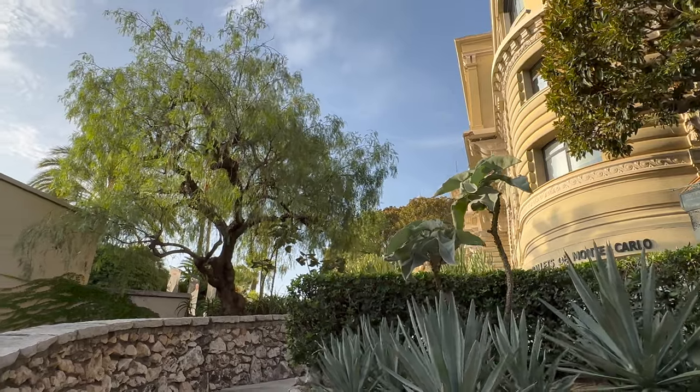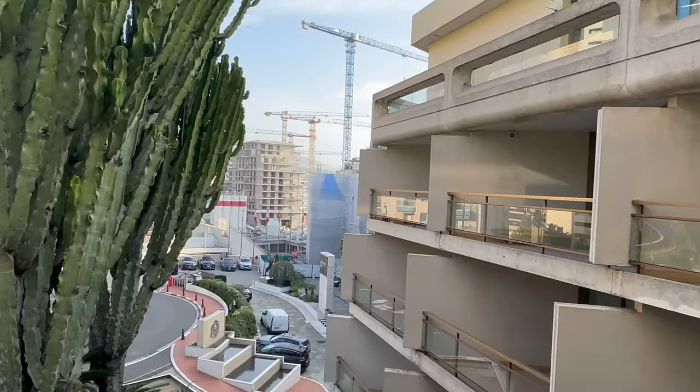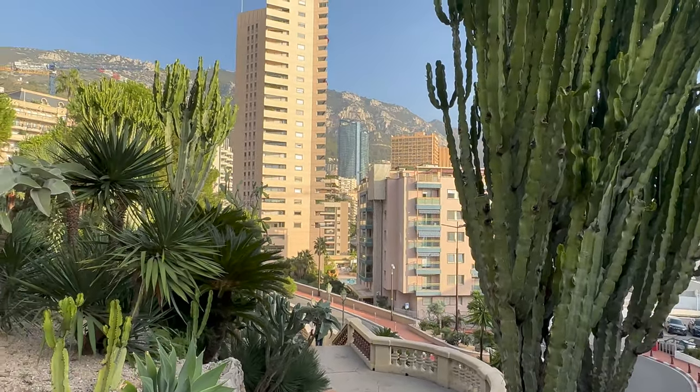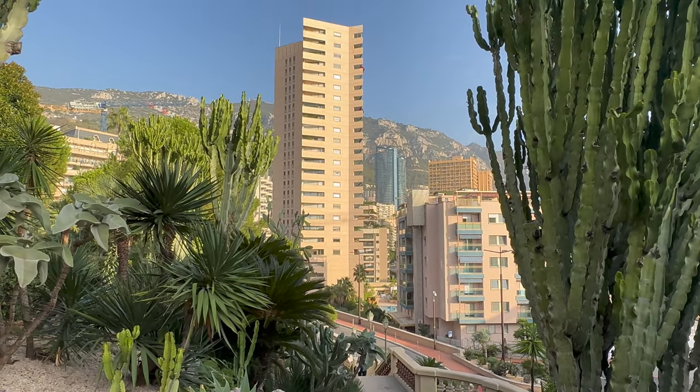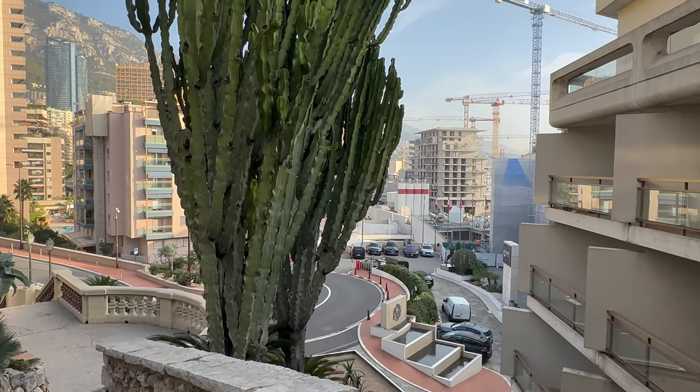This is the other side to the casino. So we've got rooms here as well. Hotel rooms. It's the Hotel F of Fairmont.